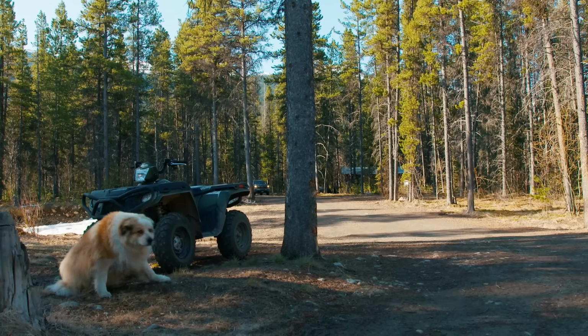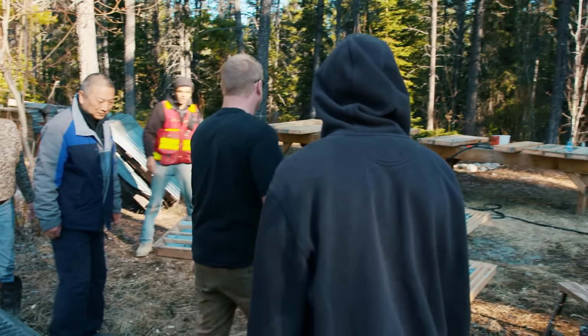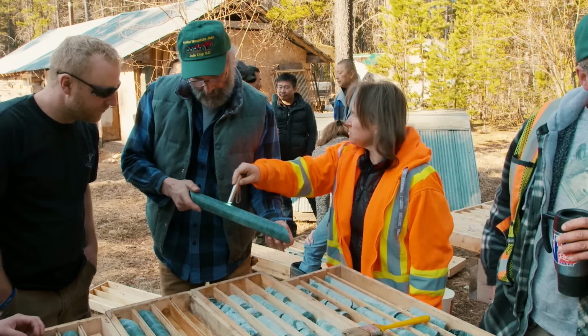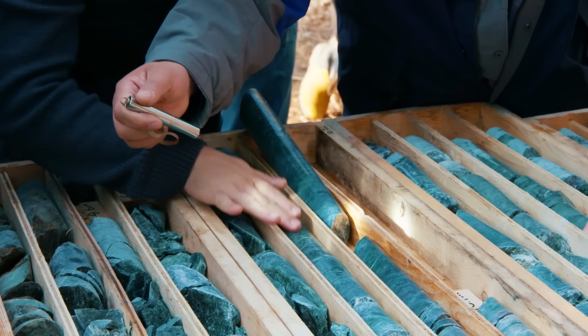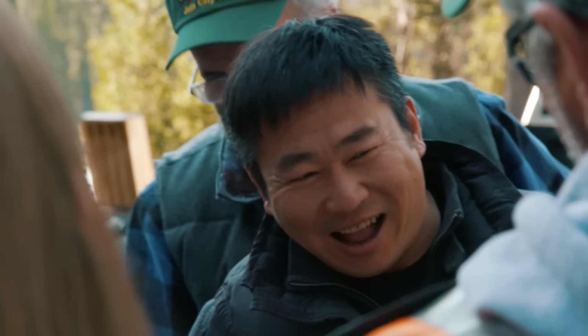Back in Jade City, everyone is gathered to assess the final core samples. But there's only one opinion that matters, the investors. This is a $3 million deal that we're pulling together. Sheldon, take a look at this. My whole community depends on this jade industry continuing, so this is huge. Good. Good.